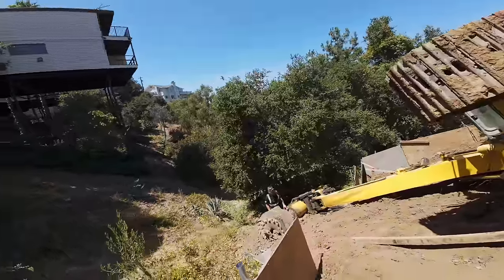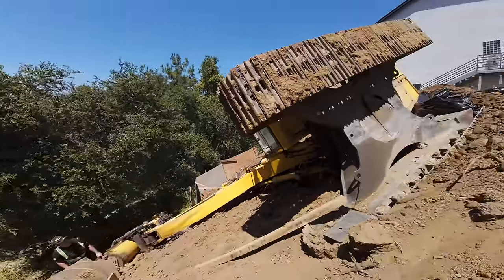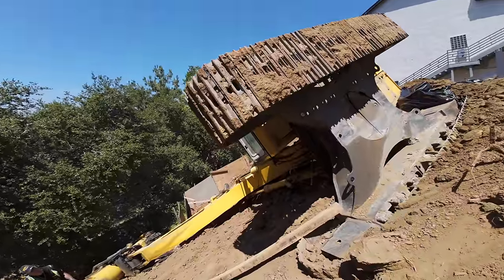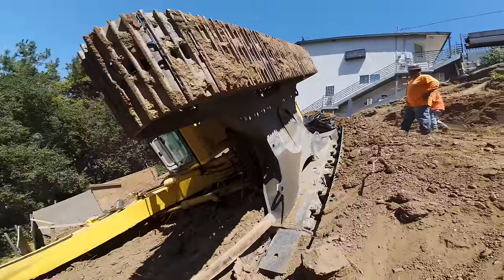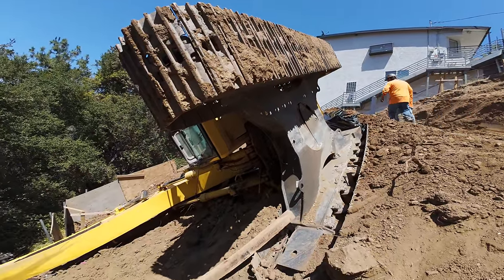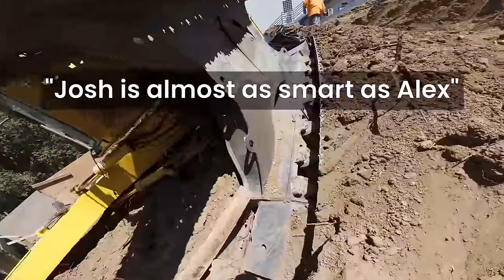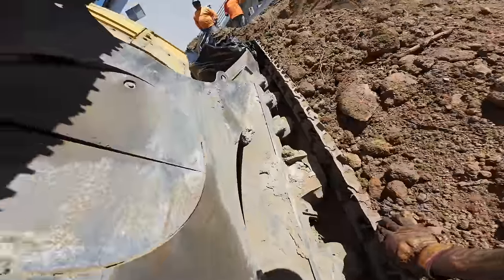I'm going to use a chain right here. Because if I put a shackle there, I'll side load it. And it's only going to give me half my work. So it could pivot? Yeah, that's actually smart. Yeah, 32K. Okay. Josh is almost as smart as Alex. You've got no patience or manners.